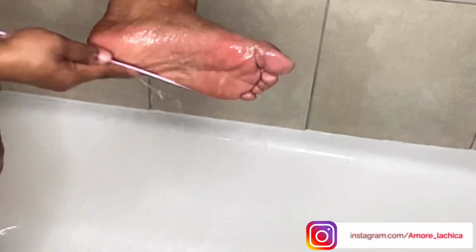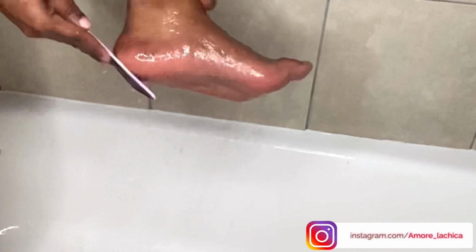Alright, you guys, so now I'm using my foot scrubber just to scrub the bottom of my feet, just to get these heels a little smooth. Definitely gotta take care of your feet. I try to use this to get rid of any type of dead skin on the bottom of my feet. I don't have dead skin, however, I try to prevent it before it gets there. So I definitely like to use this after applying my body scrub on my feet as well.